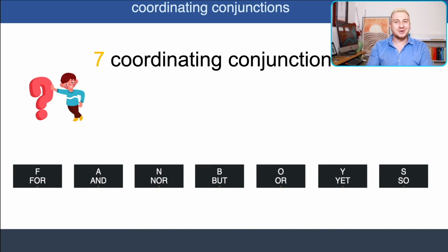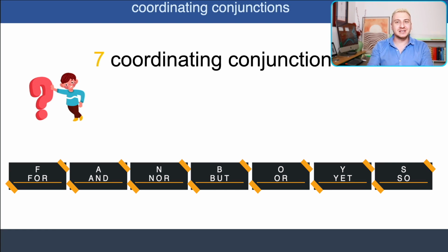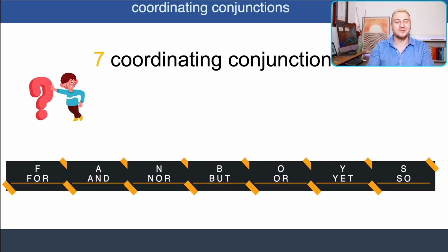There are 7 coordinating conjunctions. The easiest way to remember them is by the name FANBOYS. These 7 coordinating conjunctions are for, and, nor, but, or, yet, and so.